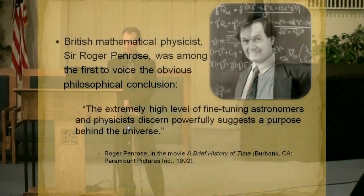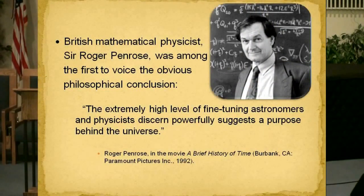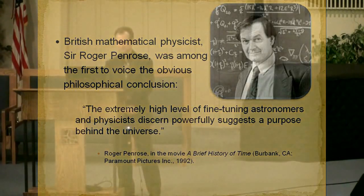Sir Roger Penrose was one of the first to voice the theological conclusion philosophically. The extremely high level of fine-tuning that astronomers and physicists discern powerfully suggests purpose. And he wrote that in A Brief History of Time.